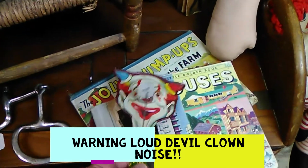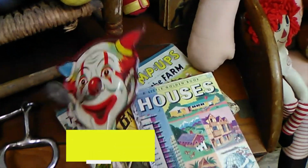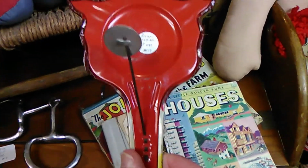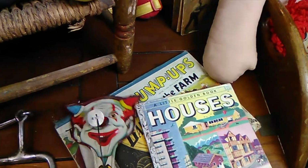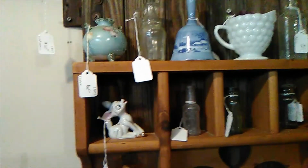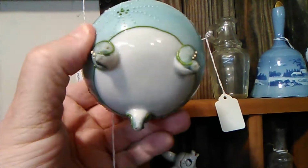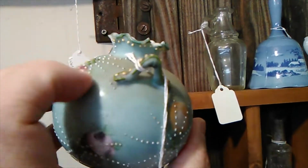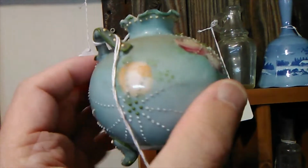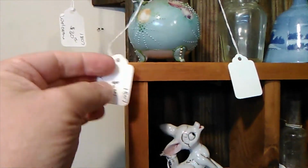Misty, look, it's a devil clown. $9 for the devil clown. Shelf of Littles. That is really pretty. Like that. It has the raised enamel painting on it. And that little thing is $8.